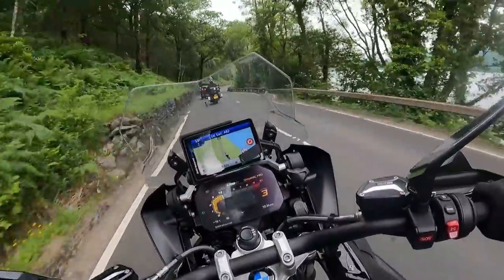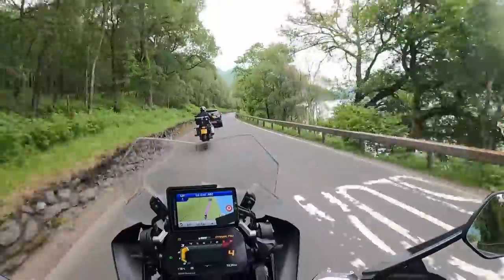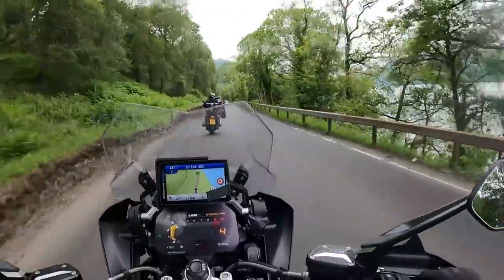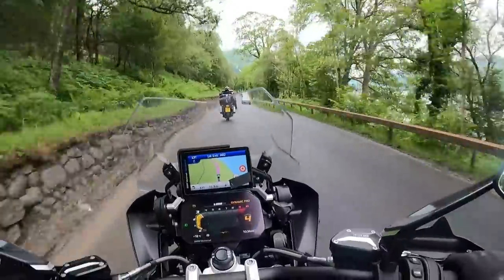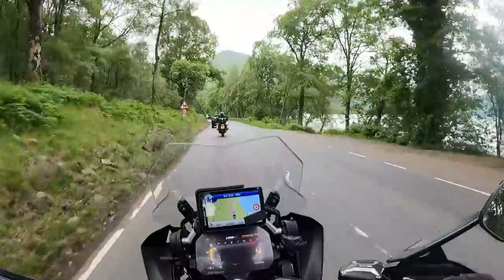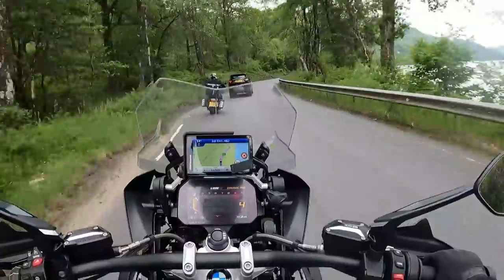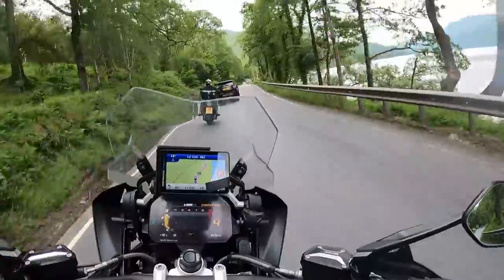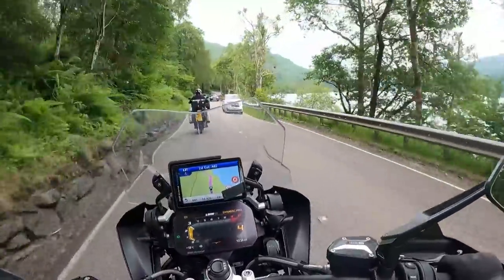So just to give you guys an idea, we've just stopped off at Loch Lomond. Don't know how you pronounce it. This vlog is going to be full of mispronunciations. The weather gods thus far are looking down on us, and it's currently showing 18 degrees on the dash. Can't complain.